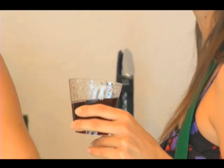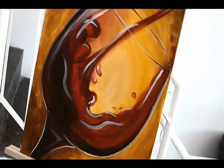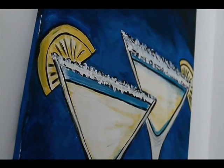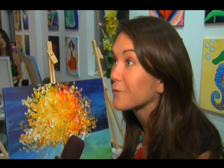We're not a drinking establishment, don't get me wrong. It's about the art, but yes, vino helps to get rid of the blank canvas anxiety. It's a great night of fun, something different for Miami to have, and I think it's gonna really bring the artist out of everyone here.